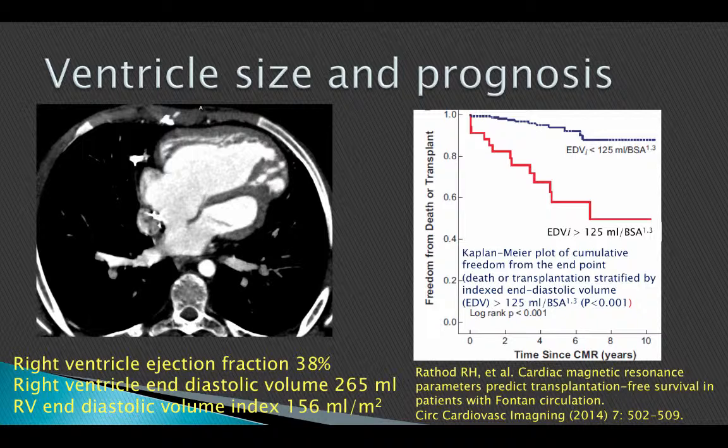In a recent article by Rathod, looking at patients with enlargement of the right ventricle and complex heart disease or single ventricle physiology, he found that if the end diastolic volume index was greater than 125 milliliters per meter squared to the 1.3 power, there was a poor prognosis. An increased likelihood of death, heart transplant, or listing for heart transplant was found in this group. So in our test patient here, although all the connections are widely patent, the prognosis is not good.